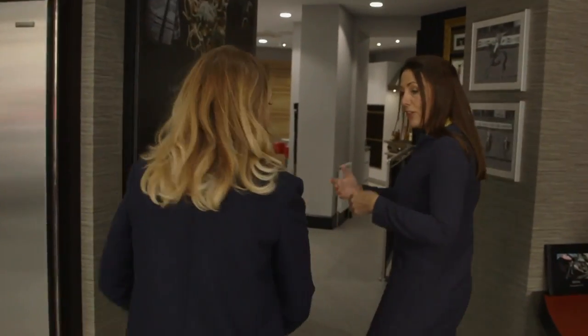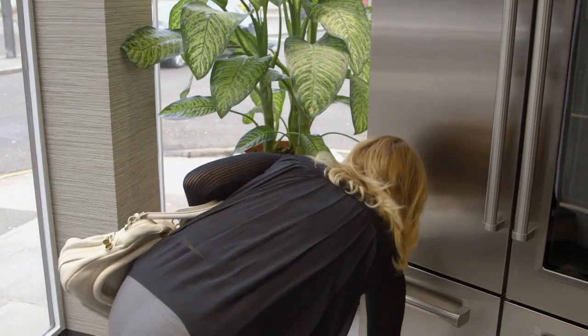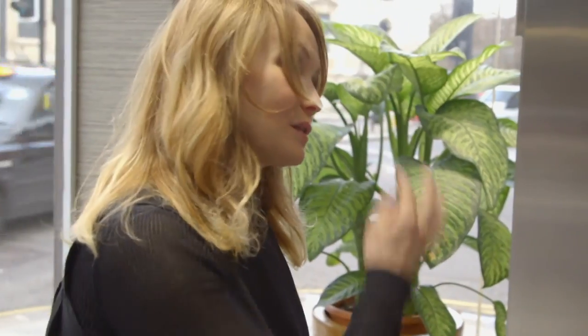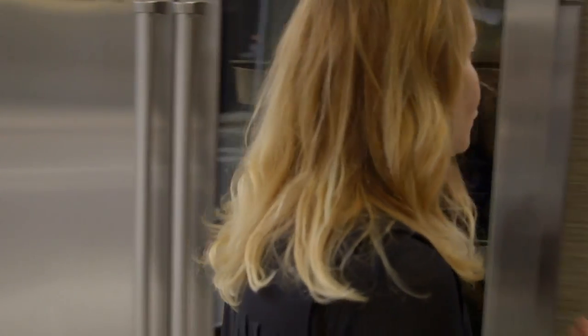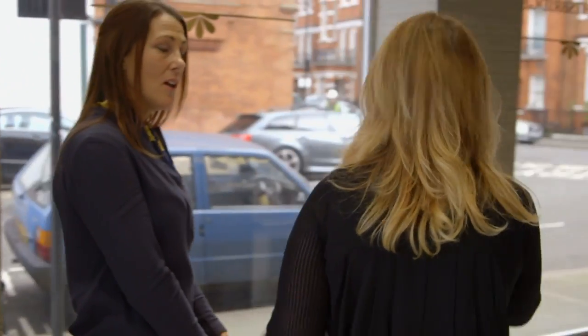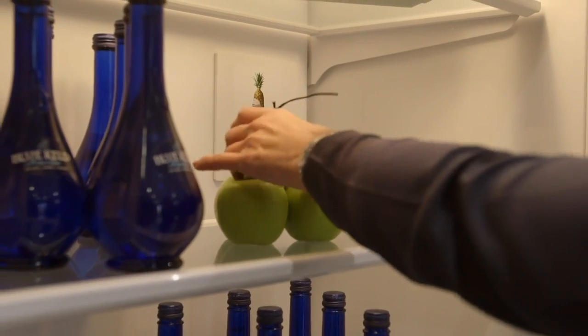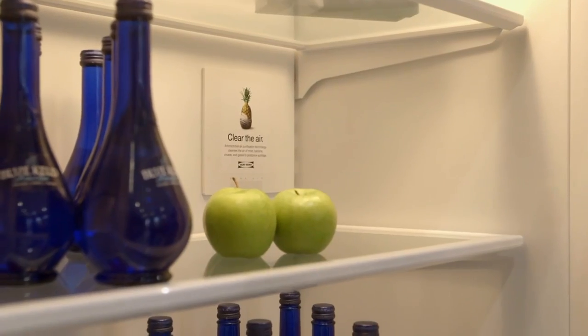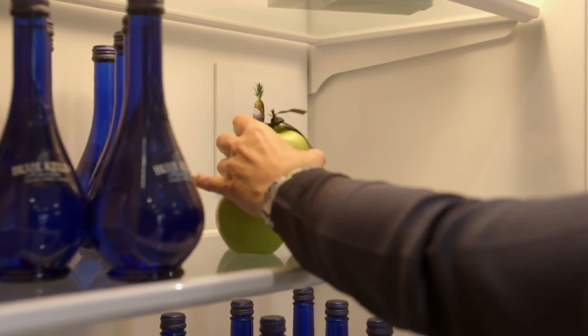Can I take your coat for you? That would be lovely. Thank you. I like when the fridge is big, because I have dogs, and my dogs eat raw food, so I need a lot of storage for the freezer. If you look at these apples, how long have they been in there? Since October, 6 months? Yes. Oh my, this is very impressive. It's something that was designed by NASA.